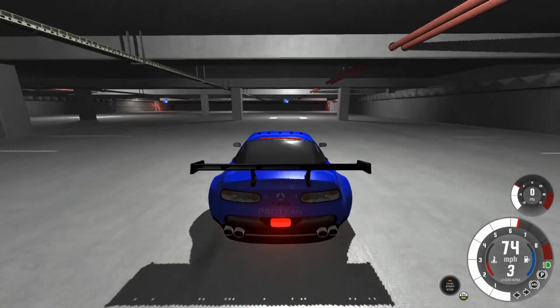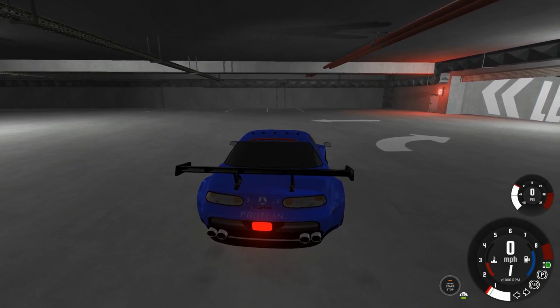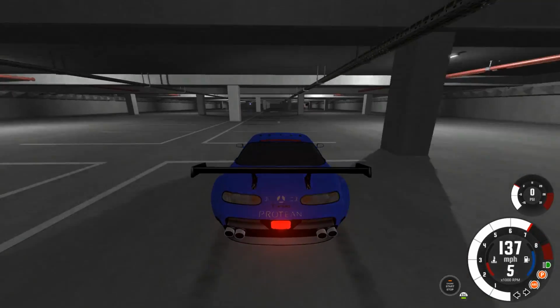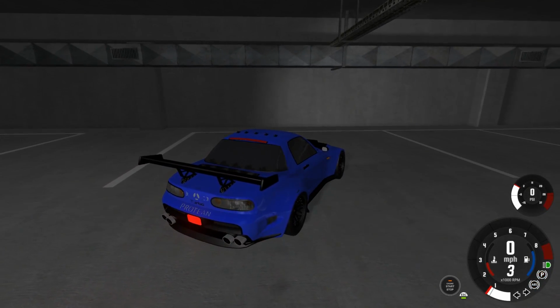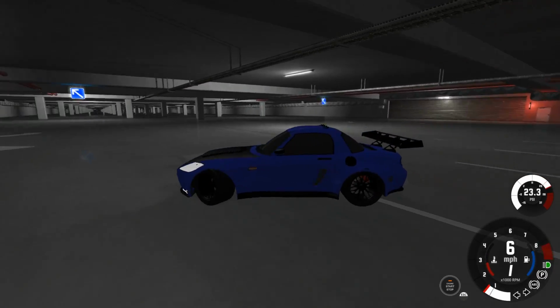Brake check, brake test. I mean, we didn't die, so that's a pass. Like, Jesus. Alright, brake, brake, brake, brake, brake. Jesus Christ. I think we need a bigger road to test on.